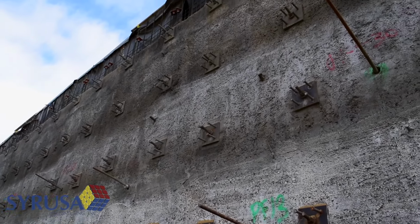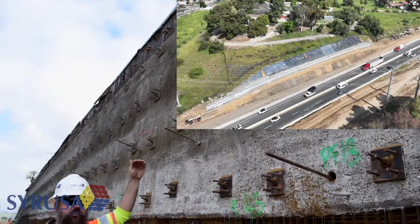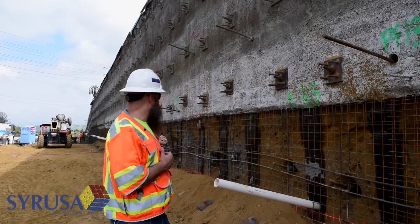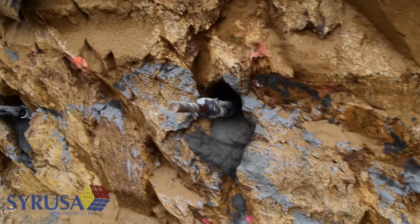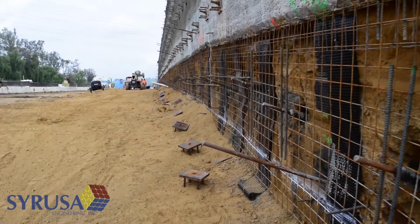Our excavation are 4-foot lifts. So we did excavation for the first lift of the soil nail wall. Then Condon Johnson, our subcontractor, came in. They drilled the soil nails, they grouted the soil nails, they installed this wire mesh, and then we shot shotcrete.